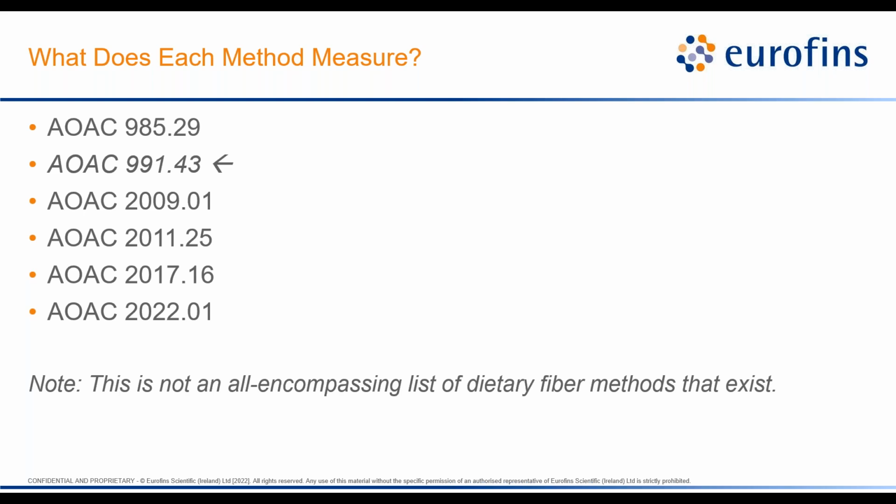So AOAC 985.29 may sometimes also be referred to as the Prosky method. And then AOAC 2009.01 is also referred to as the McCleary method, named for those who helped develop those methods. So keep in mind when we're looking through these methods specifically that resistant starch is listed out, but resistant starch is not a separately quantified or reported component for any of these methods. I want to make sure that that is very clear. There are differences in each method's capability of quantifying resistant starches as part of the dietary fiber discussion. So I did just want to make sure that we called that out.